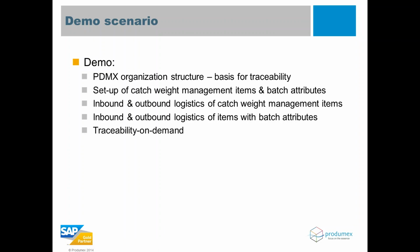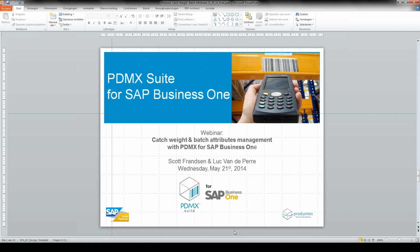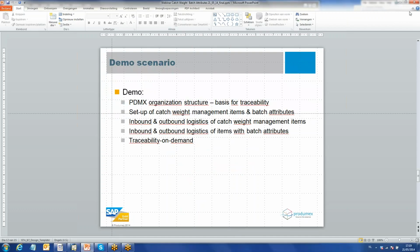And then I will show you how the inbound and outbound logistics of catch weight management items and items with batch attributes function. And I'll give you an example of a traceability record that we create based on the information that we capture. So bear with me a moment. I'm now going to the real life environment.